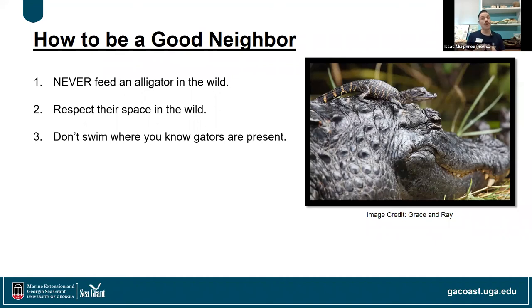But you don't know if one of those gators is a nuisance gator, accustomed to humans and wants food when you're around. So it's better just not to chance it, leave their habitat alone, and swim elsewhere where you know gators aren't present.